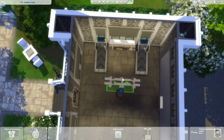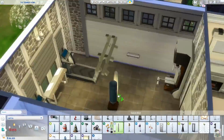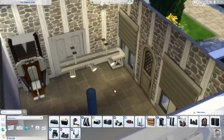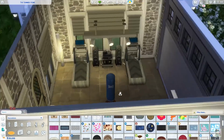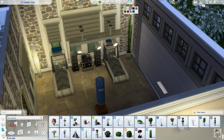As per usual with a non-budget, as many packs as I like kind of build, I tend to throw absolutely everything into it. So we've got loads of skill building items for the kids and loads for the adults as well. And obviously on the outside of the build, I always include plenty of skill building items as well.